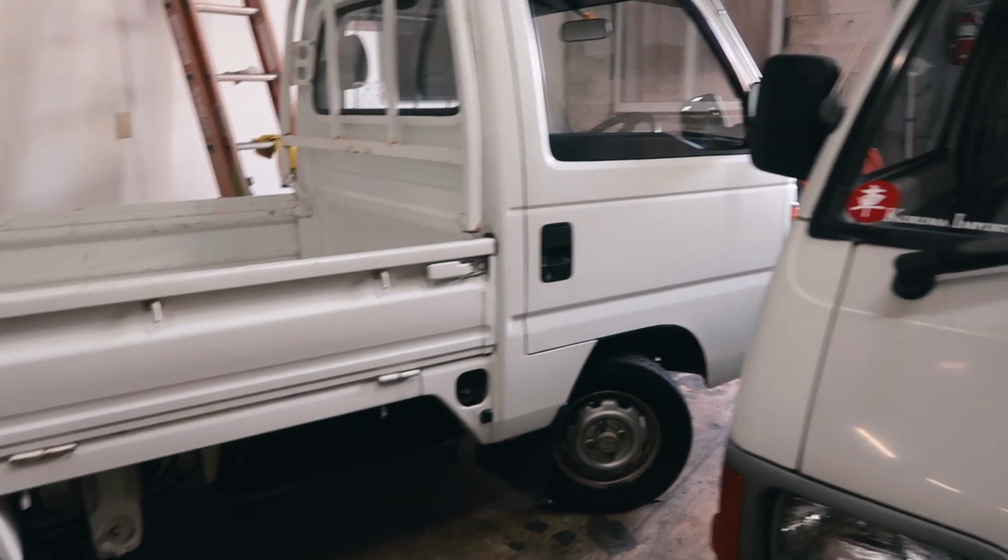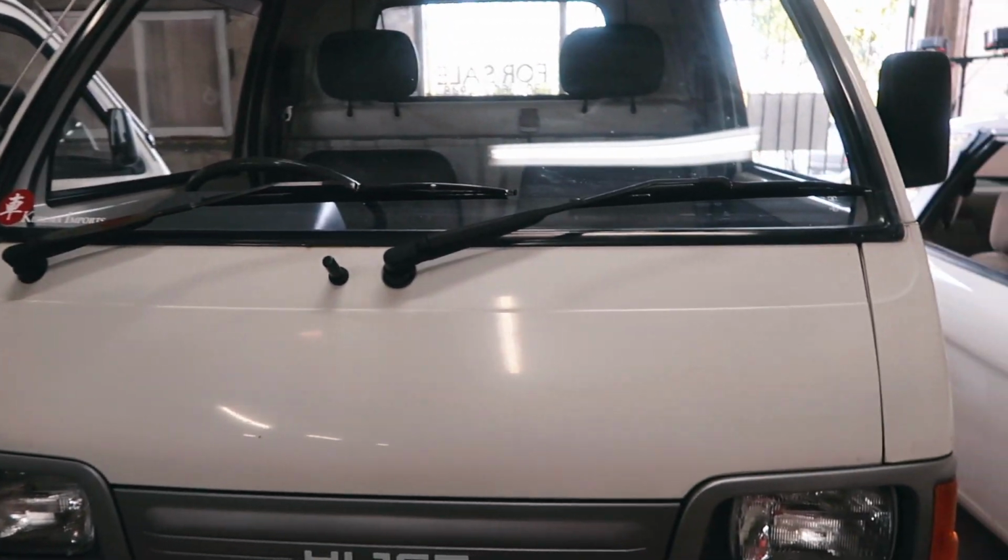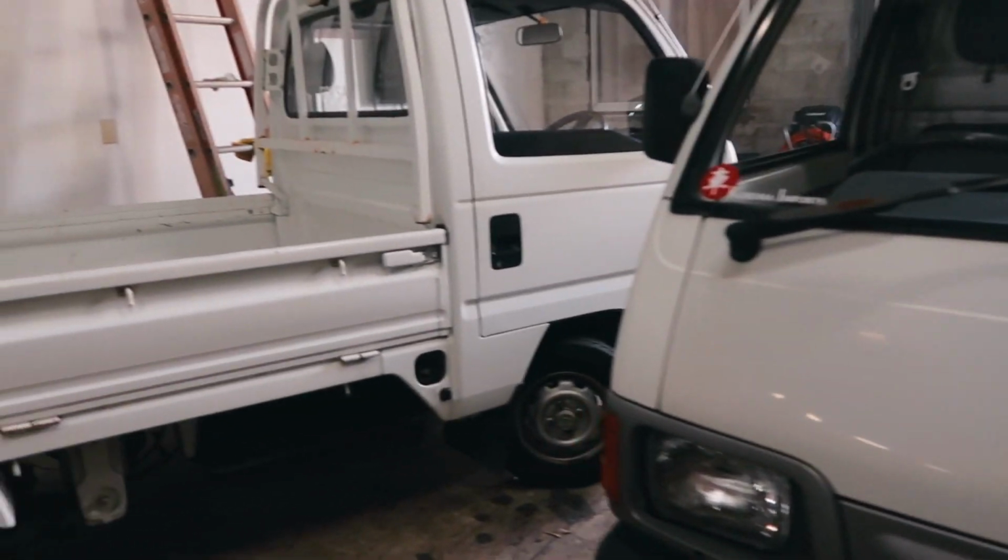And these have AC and everything. It's hard to find them with AC. And they smoked on these too. Yeah. They smoked on every car with it.